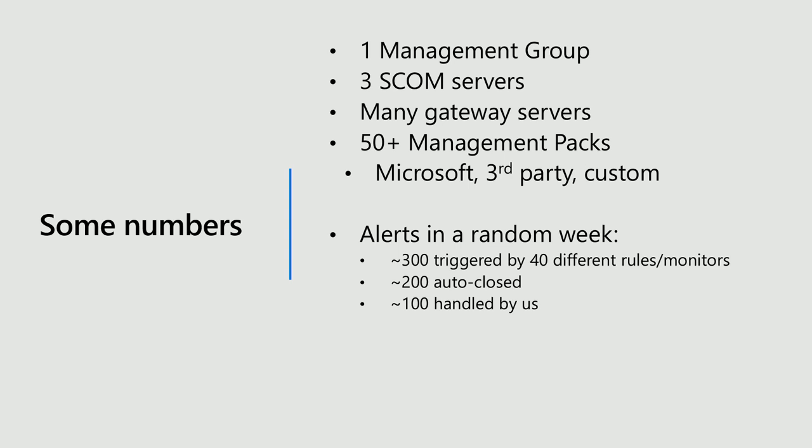We handle the alerts, we look at them, decide if the customer needs to know about it, if it's important enough for them, or we just need to note it down to tell them later. We also have on-call for us to handle alerts for customers, or to call them and say there's something wrong with the system. So that's the environment we're coming from.